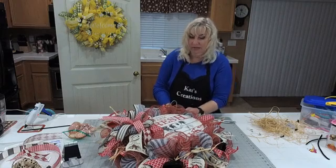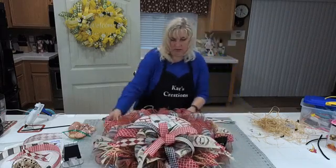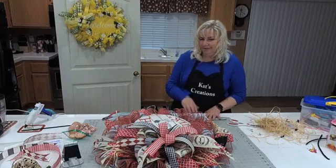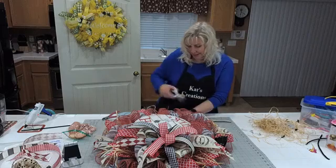Even if I had an extra cowbell, that would have been too big to add to our bow. Oh, Kat said maybe you could try some raffia in the bow center. That's what I was thinking too. But then, if we add the raffia, we might be able to put one of the milk caps in there. She said the same thing. See, great minds.